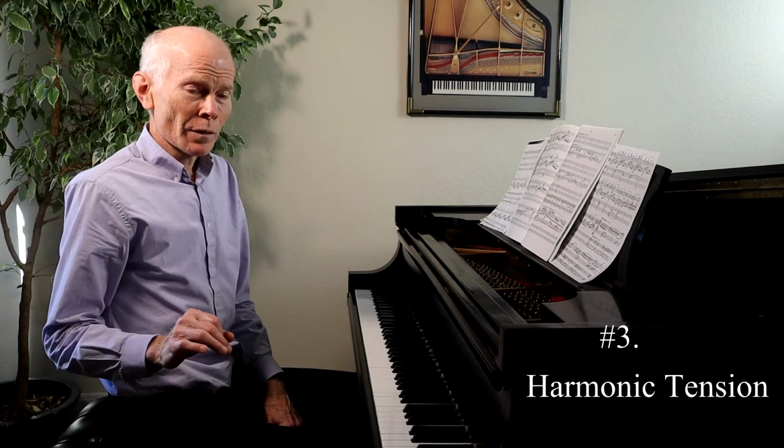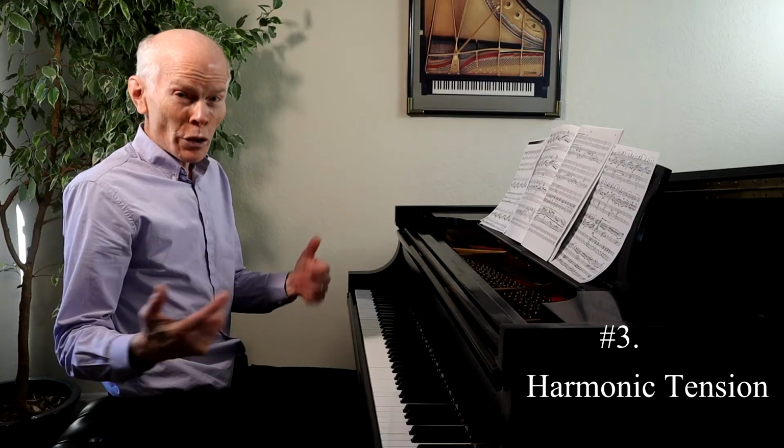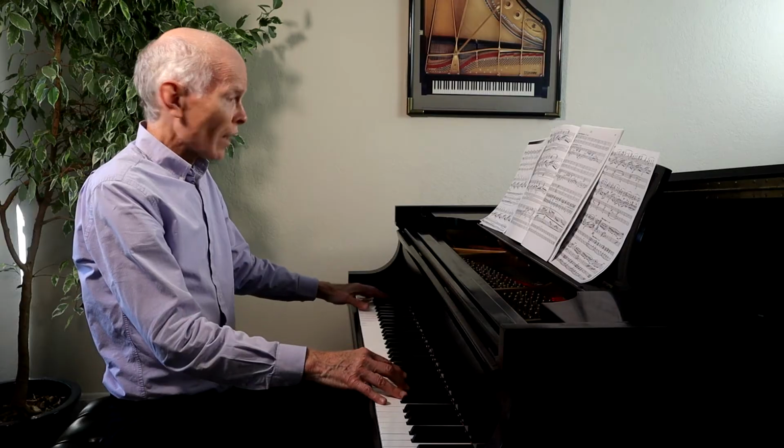And our third element is harmonic tension. Now we all know that music is based on chords. So if I play chords in a particular key, they sound beautiful. But whenever we put a little bit of spice on some of the notes.